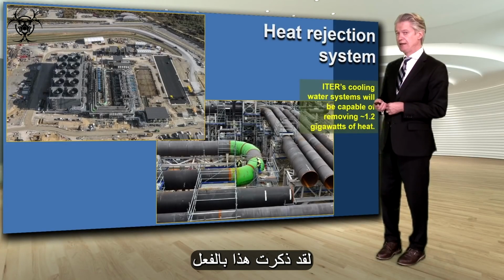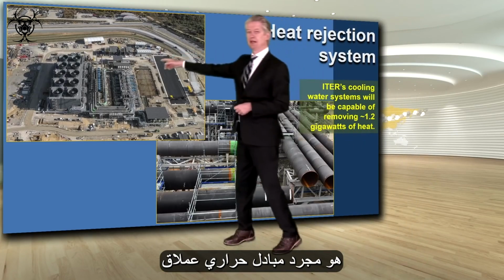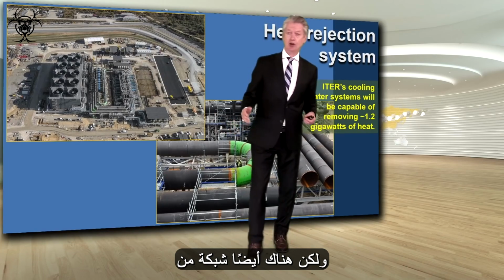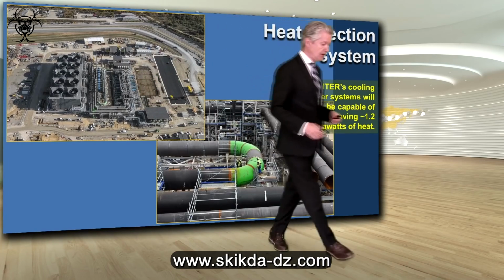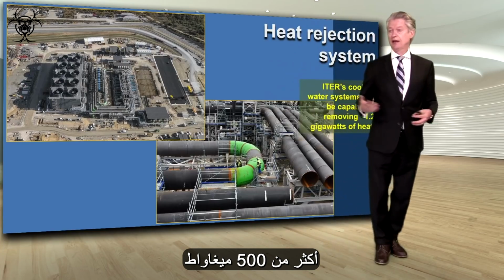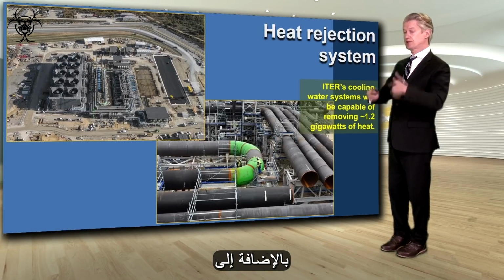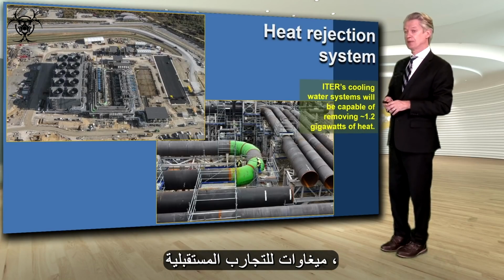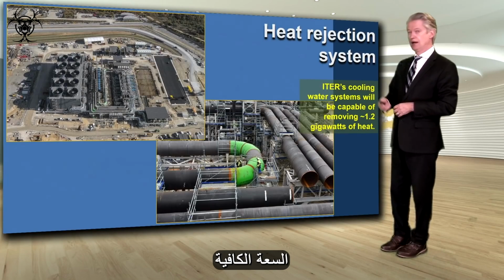Now here we have the heat rejection system. I mentioned this already. Basically that large building at the far left is just a giant heat exchanger, but then there's also a network of piping and so forth that is able to take away well more than the 500 megawatts of heat, thermal power, that is Iter's design, plus Iter is scaled to maybe go up to 750 megawatts for future experiments. So we have, with 1.2 gigawatts, more than enough capacity.